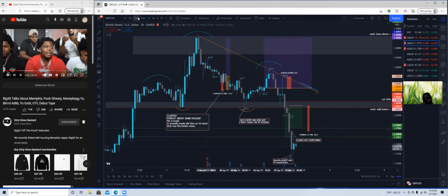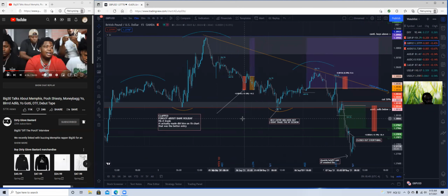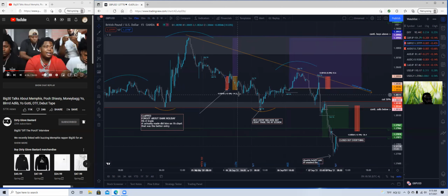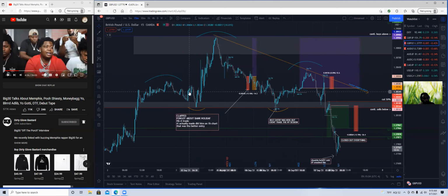Now, it's how you want to look at it, back off the 15 and the 5. So over here, like I said, it came down to this level, and I was looking for it to possibly retest the highs, but it didn't. As you can see, 14 pip stop loss hit on that one. And then I saw my head and shoulders outline, and I also saw this double bottom against structure.